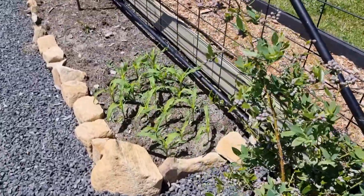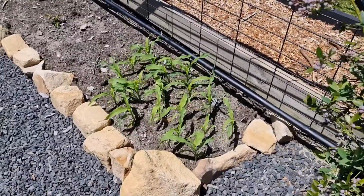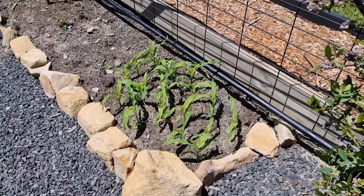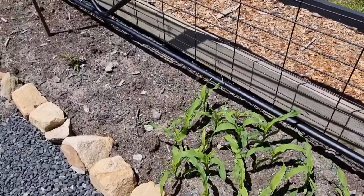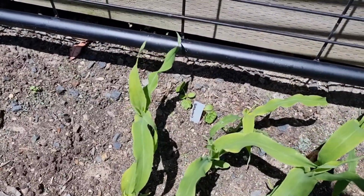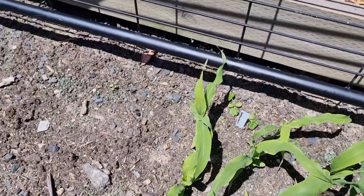And just here I have some glass gem corn growing. I got the seeds from a local lady, and I'm excited to see if they will actually form nice cobs. I did try growing corn last year, but the weather really interrupted the growth, so I'm excited to see what happens there. And I just have some cucamelons. From what I hear, they're quite indestructible, so I'm looking forward to trying those out.